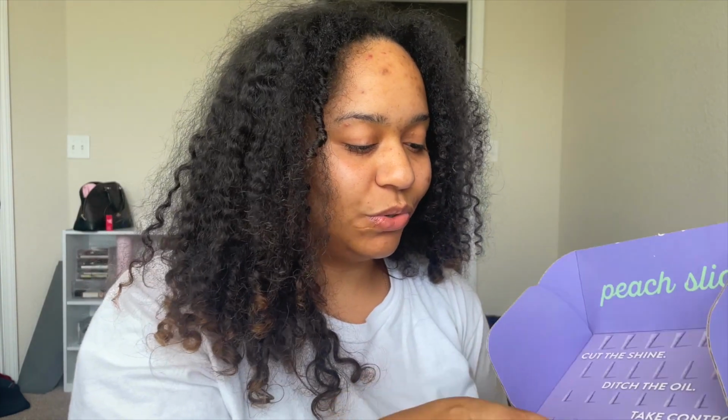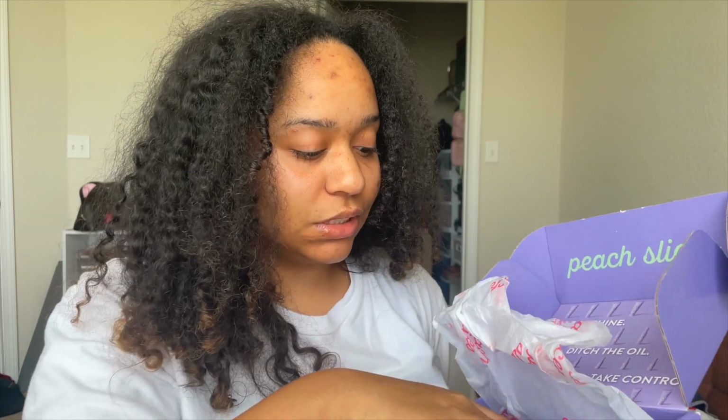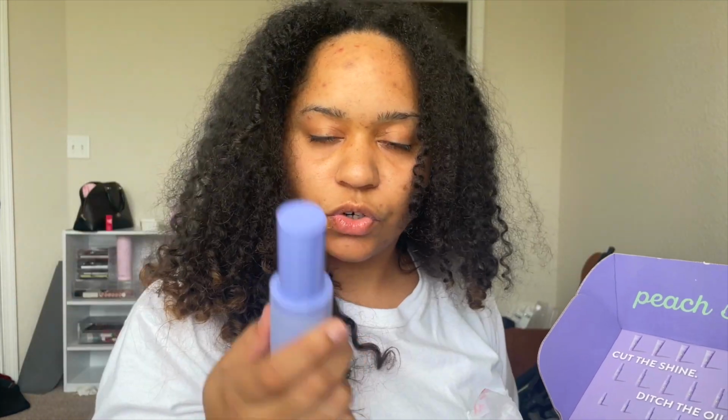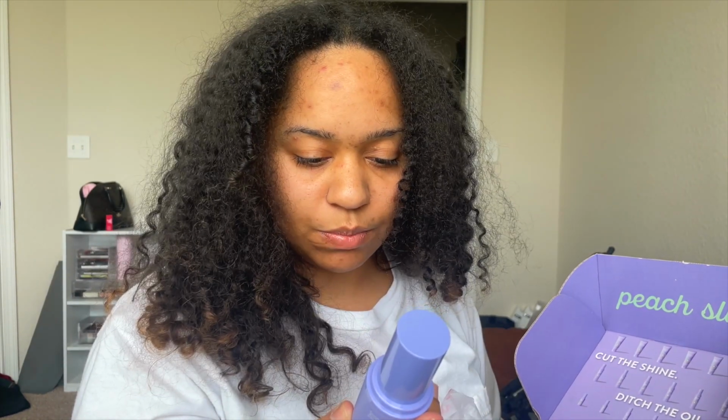And then peach slices with the products. This is an oil control collection. I've been eyeballing this and I have not used it, and I've been so proud of myself. Look how cute this is. So it comes with an oil control mattifying moisturizer. If I can find something to replace my Laura Mercier one that's on a budget, if it does what the Laura Mercier one does, I'm switching. The oil control pore serum. This might be a good morning routine for me because throughout the day my skin gets oily. Oil control balancing mist, niacinamide, deep pine bark and green tea, and the oil control balancing cleanser with the same ingredients. We're definitely gonna try that out.